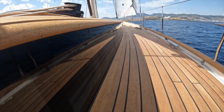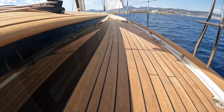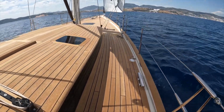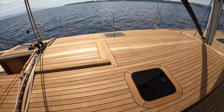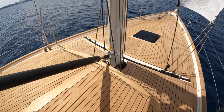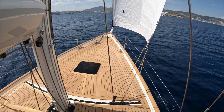And then you have this lovely flat coach roof over this timeless coach roof shape, and that just means it's easy to walk around the deck as well. So you've got a nice wide area for the traveller, easy to get up on the coach roof itself, to get up to the boom, to manage the sails.